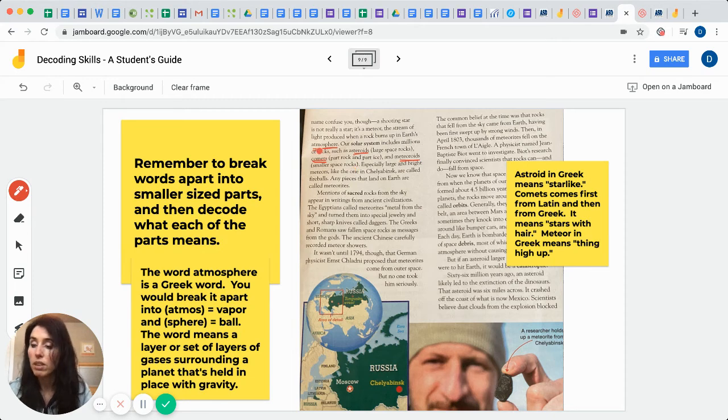Okay, so one of the things that it talks about is the word atmosphere. And atmosphere is actually a Greek word. You can see here, I give you some advice. Remember to break words apart into smaller size parts and then decode what each of the parts means. The word atmosphere is a Greek word. And you would break it apart into atmos, which means vapor, and sphere, which means a ball. So the word actually means a set of layers of gases surrounding a planet that's held in place with gravity. So that's what it really means.